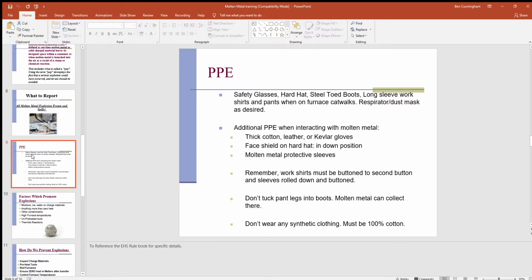Some quick stuff again on the PPE: the safety glasses, hard hat, steel-toed boots, the long sleeve work shirts, and of course your pants whenever you're working around those furnaces, or pretty much on the floor in general if there's the presence of molten metal. And then it says there additional PPE can be used when interacting with molten metal directly, and that's the thick cotton gloves, could be the leather gloves as well, or the Kevlar type gloves like you saw in the video. Face shield needs to be on the hard hat, and when you're working directly with molten metal, of course, that face shield needs to be in the down position, as we saw in the video.